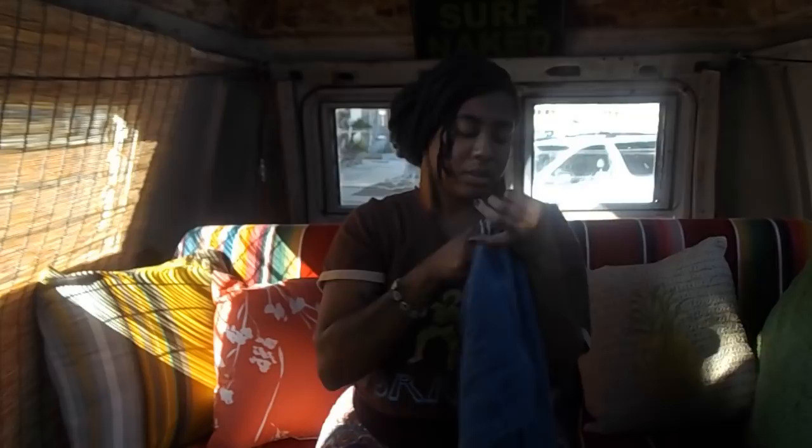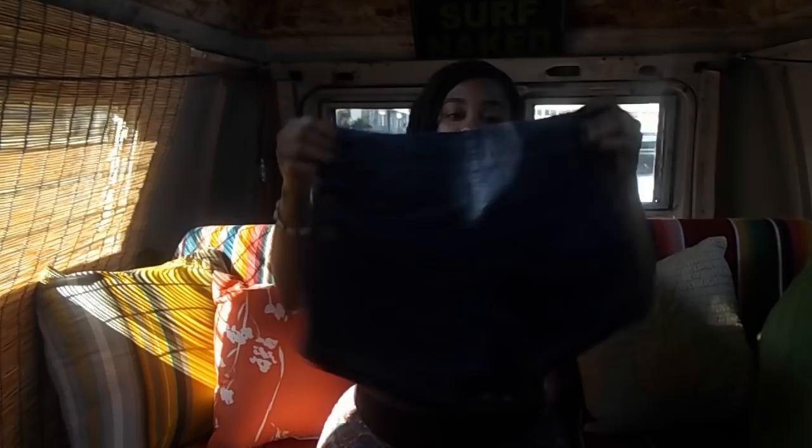So there's another pair. Here's another pair of high-waisted shorts. Jean shorts. These are super cute. I got these from Forever 21. These are a size 6. These are so cute. I love these so much. These are so cute. And the ones that I showed you previously, there's not a size in these ones, but these are probably a size 5.